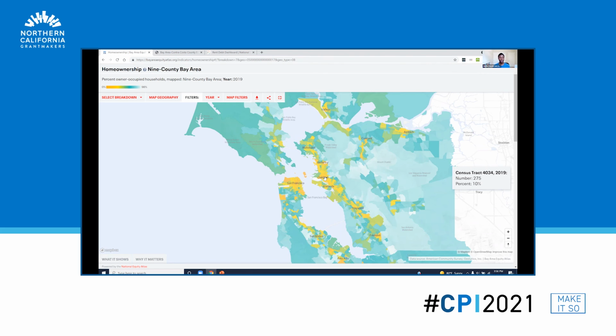So the areas that are in the blue-green color are areas with higher rates of homeownership, and those in the yellow or orange are the areas with lower homeownership rates. And so we're seeing some differences here across the region. We could filter the data across years.